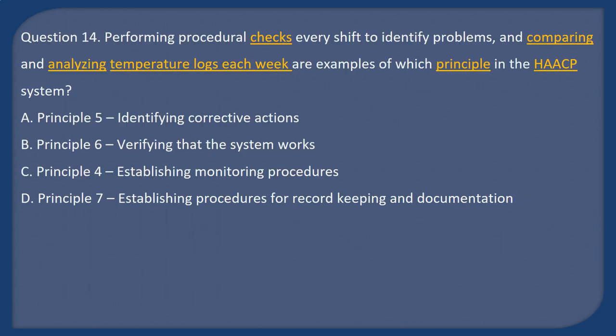Question 14. Performing procedural checks every shift to identify problems and comparing and analyzing temperature logs each week are examples of which principle in the HACCP system? A. Principle 5. Identifying corrective actions. B. Principle 6. Verifying that the system works. C. Principle 4. Establishing monitoring procedures. D. Principle 7. Establishing procedures for record keeping and documentation.